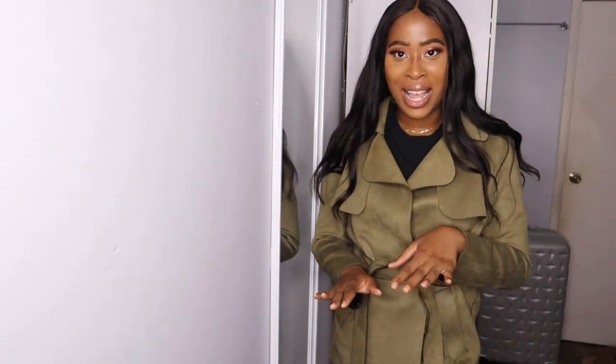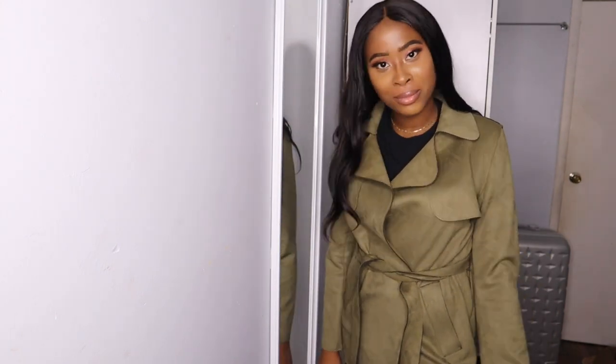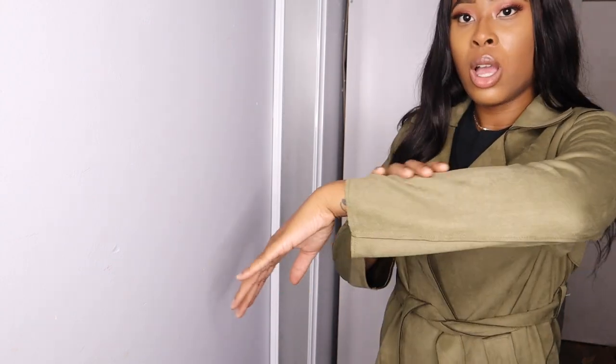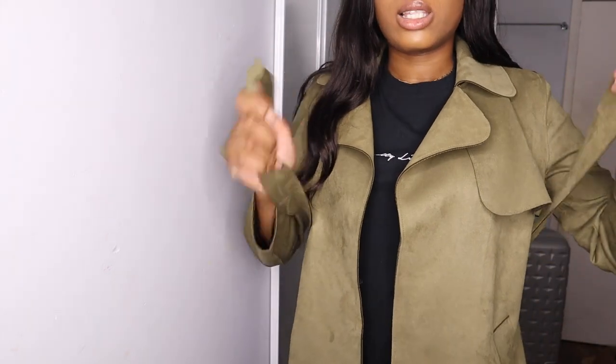So the next jacket that I have for you guys is a jacket that's super cute. It's definitely giving me my girl Anne Hathaway. She's giving Devil Wears Prada. She's giving Princess of Genovia. Okay, I really like this jacket because it's this suede material. I got it from H&M recently actually, and it was on sale. It has this belt feature right here. I think it's super super cute.